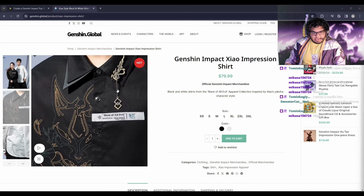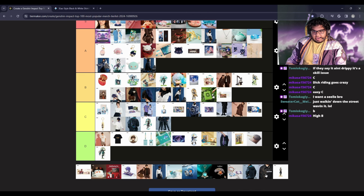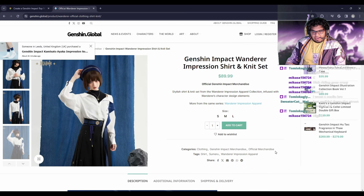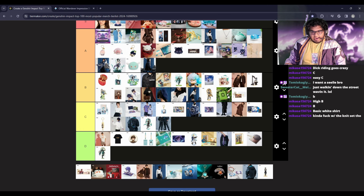And it even has this pendant here. And it has this little emblem, Bane of All Evil. All right, we'll do high B. So much Wanderer stuff. Wanderer shirt and knit set? Is that like the whole outfit? I think it's the whole outfit. What do we rate the whole outfit? Basic white t-shirt. You're right. I was gonna say C when you said that, but I think I'm gonna do B.